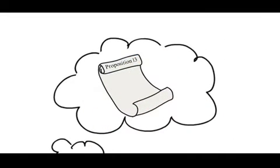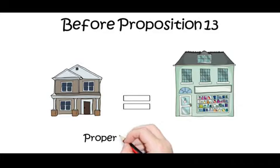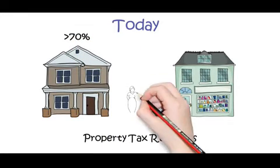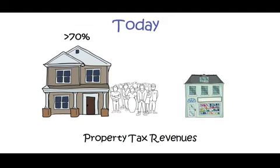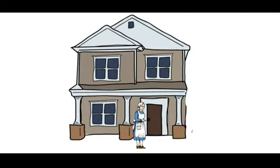Most people don't realize that before Proposition 13, commercial and residential property taxes were about evenly divided. Today, residential property taxes make up over 70% of the tax revenue from property taxes. That means people, not businesses, are paying more of the taxes, and that was never the stated intent of Proposition 13, keeping Grandma from losing her home when property values soared.